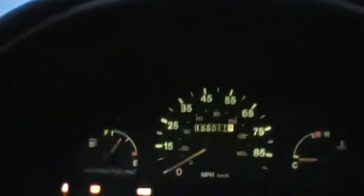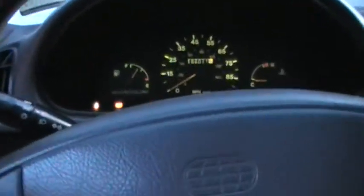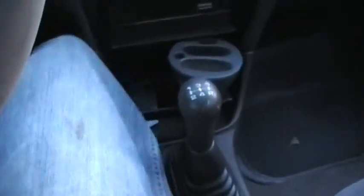Others say it only lasts 100,000 miles. Well, this one has done 56 extra thousand miles than what others predict the engine will last. Goes to show you, Suzuki engines are strong. No problems, no side effects on the engine, nothing. Just runs like new, runs like it should. Transmission is good. Everything mechanically is perfect.